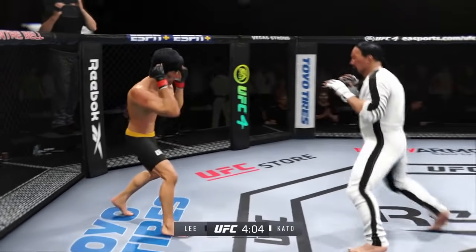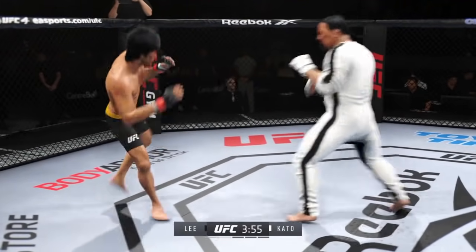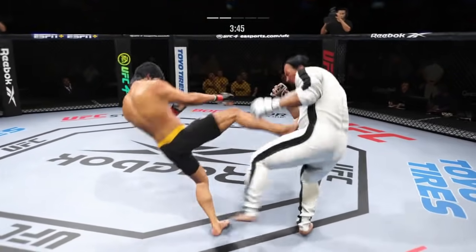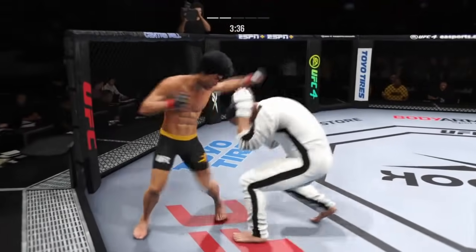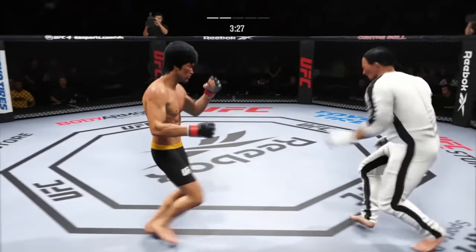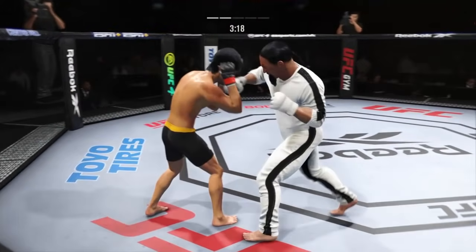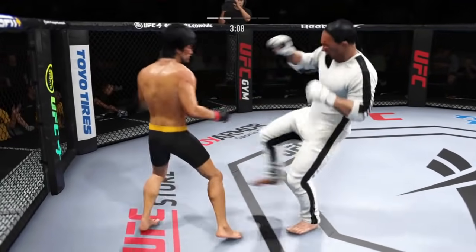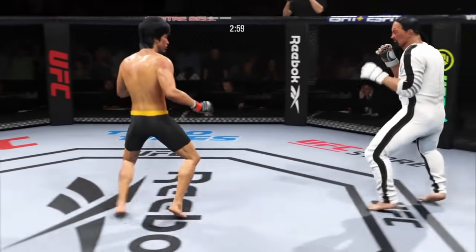Oh, brutal knee to the body. Nice defense there, huge block. Went for the inside leg kick. Right hand, John. Spinning back fist. Good punch, Lance. Mixes it up nicely in terms of staying heavy and also staying active.